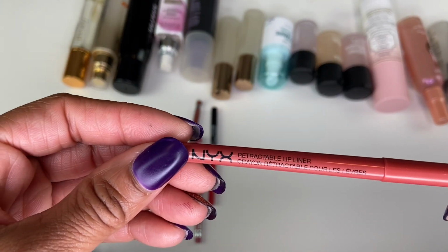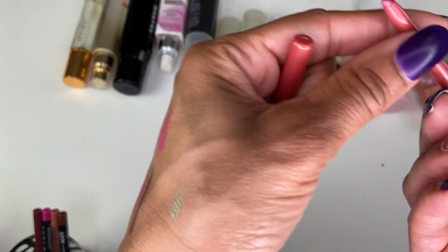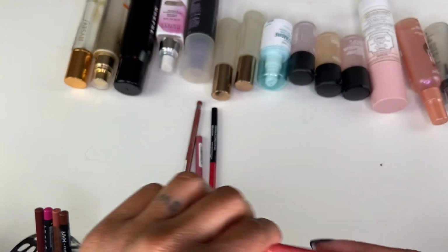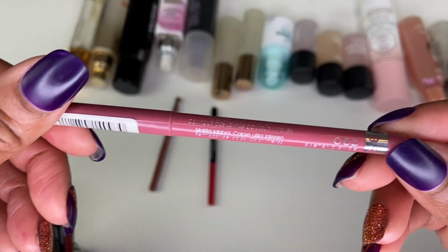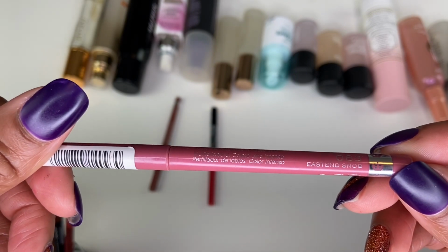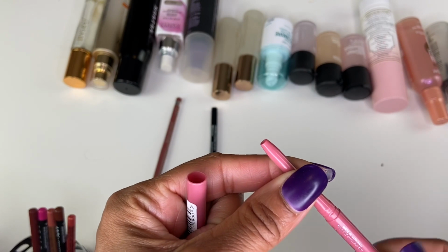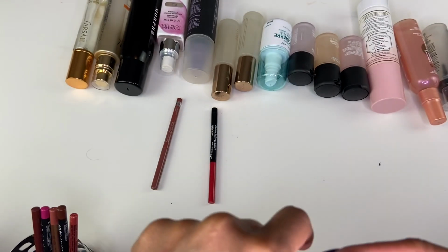Here's one by NYX. It's the retractable lip liner in the shade Nectar. That's actually kind of pretty. I'm gonna keep this one. That's pretty, and it glided on really well. This is another one by Rimmel in the shade 063, East End Snob. I'm gonna declutter it. And I think that type of color I'm not attracted to anymore.